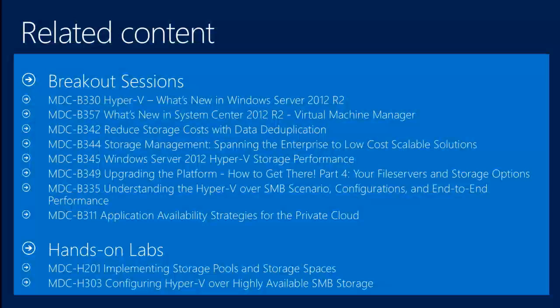But the scale piece is where we're trying to get you. If you have 6 compute nodes, 8 compute nodes or more, then it makes all the sense. I was just going to say, pub quiz moment: the smallest deployment I've seen of Hyper-V where someone made the decision to have a file server cluster was actually a 7-node Hyper-V cluster with a 2-node file server cluster.